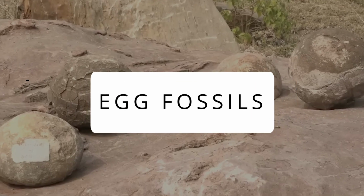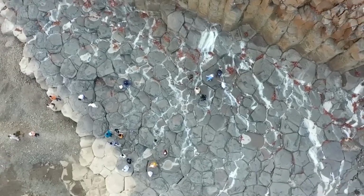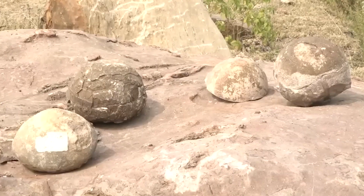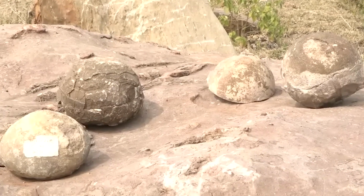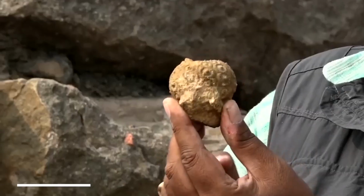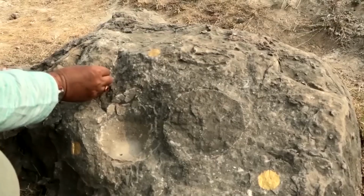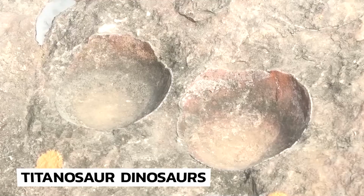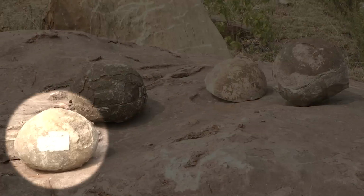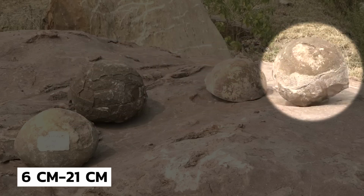Egg fossils. Scientists from India discovered several sites in the central Indian state of Madhya Pradesh, where they unearthed some of Asia's oldest dinosaur egg fossils. According to the Forest Department, they have discovered at least 300 egg fossils from 30 different nesting sites. Although most of the eggs are believed to be of titanosaur dinosaurs, they also found 3 different varieties having diameter ranging from 6 centimeters to 21 centimeters.